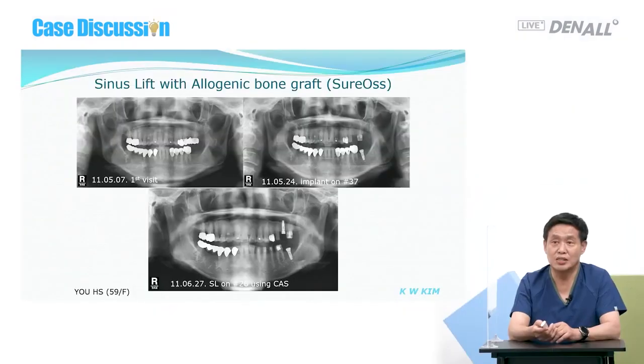Some dentists say you can do it within the sinus without bone grafting. Of course it's case by case, and if there is no distal free end and there are teeth around it, it's okay. But if you are doing a lateral approach, then I always go with bone grafting. So that was the case.